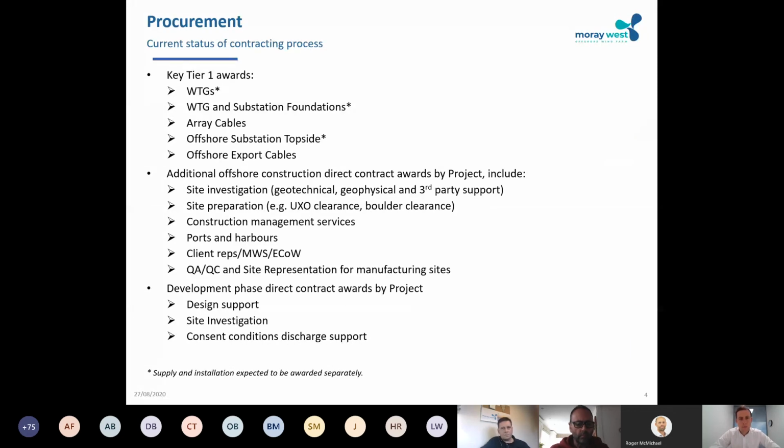Here we've just got a bit more about how we've structured the procurement. So turbines we're tendering separately to OEMs and to installation contractors. Similarly, for foundations, for monopiles, based on our own in-house design that we've contracted, so that's making progress. Array cables we're tendering as a supply and installation wrap. The offshore substation topsides we're out to market currently just for that as a direct contract award for the supply of the offshore substation topside. We'd expect installation to be done under a separate contract. And then for the offshore export cables, that's being tendered as a supply and installation contract.